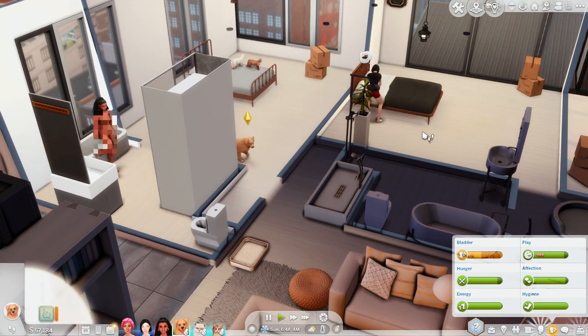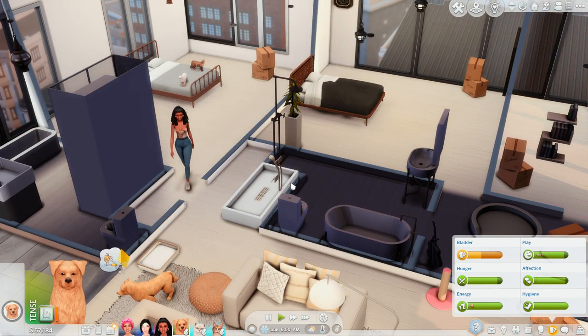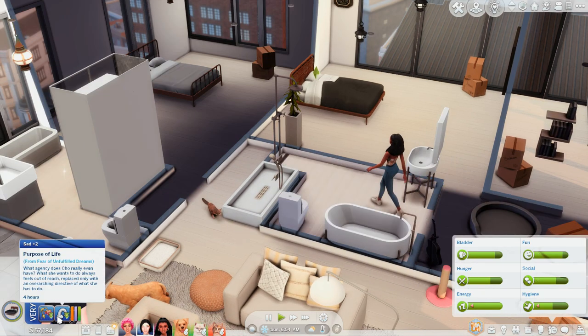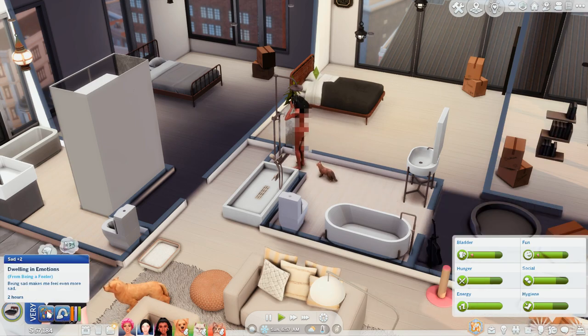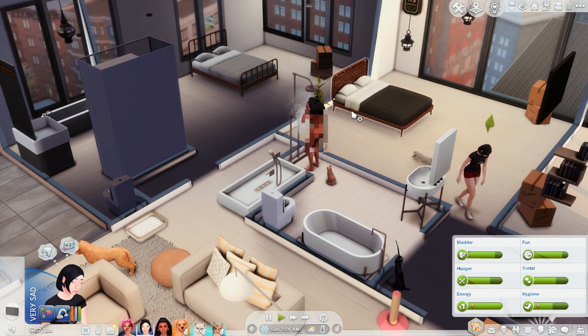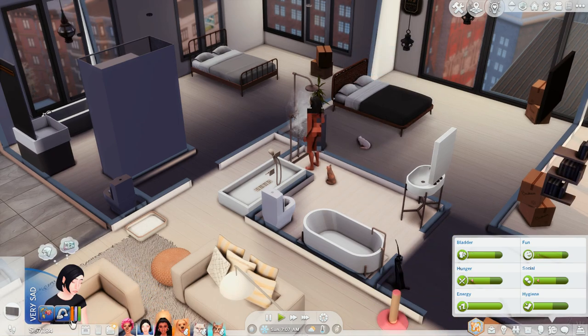Phoebe is taking a bath. Cho, okay, I guess Cho. What is going on with Cho? Why are you sad? Oh, what's going on? Being sad makes me feel even more sad. Phoebe, how can you just get out of the bath to go and take a shower? Like, girl, make it make sense.